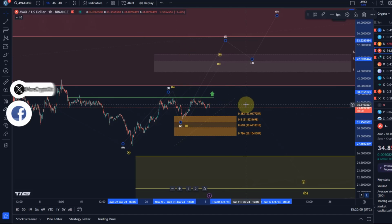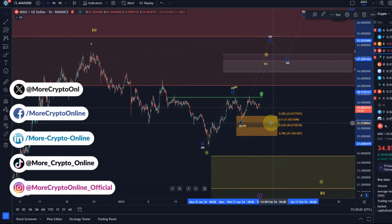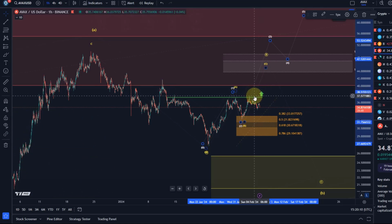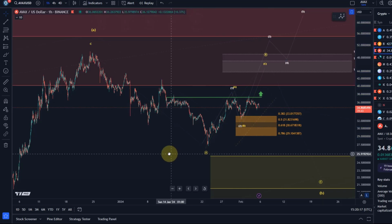AVAX continues to be in the same range as before. The support area remains unchanged. I want to talk to you about the structure. We've seen a marginally higher high, but not a break above the resistance line here at around $37.50. So let's talk about the structures.